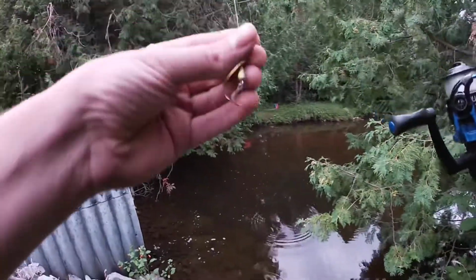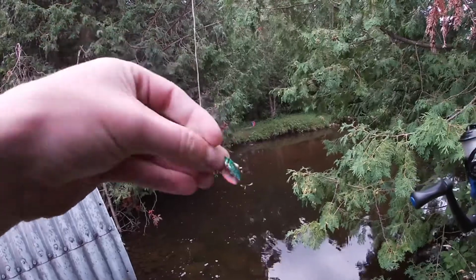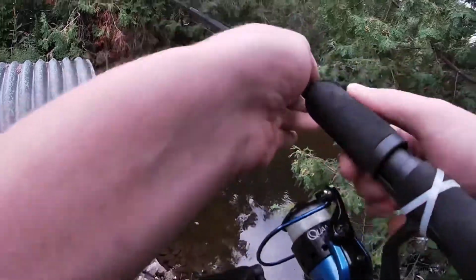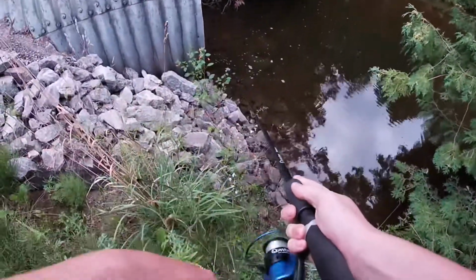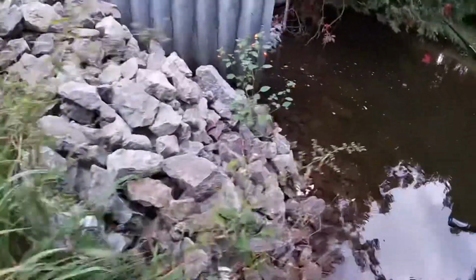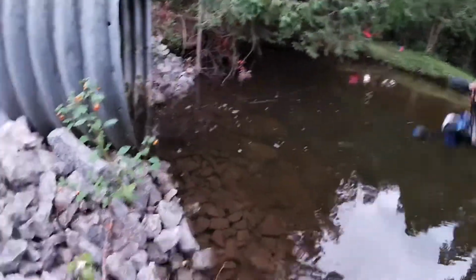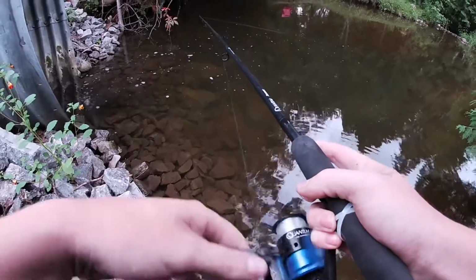As you can see, I got the Panther Martin spinner. Absolutely amazing bait. Try to get some speckies. Get down here a bit more. Okay. Just make it a little bit more over there. We got some nice rocks and stuff over there.